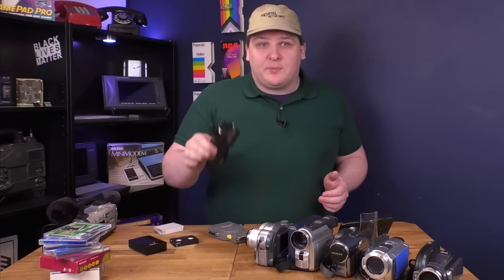If your option was to get one of these, I'm just not seeing where the plus comes in. Like P2 had that clever trick where you could put multiple cards in one camera and then it would record from one to the next, you could swap them out while you were recording. But I think that's mostly because P2 was so small, you had to do that. A fully decked out P2 camera with the largest cards available at the time was still like a quarter the size of one of these.